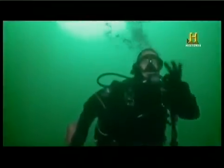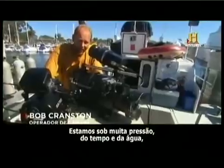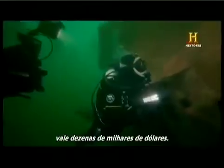Of course, you wouldn't be seeing images like these at all if it weren't for divers with video cameras. We're under a lot of pressure. Time pressure, water pressure, to do a good job. Highly trained underwater cameramen like Bob Cranston put their bodies on the line every time they dive. And the video gear they take down with them is worth tens of thousands of dollars.